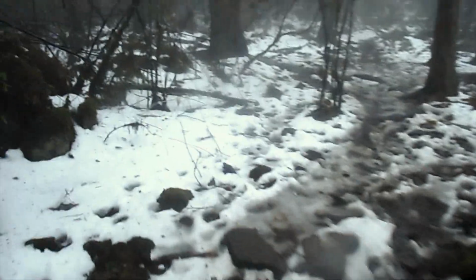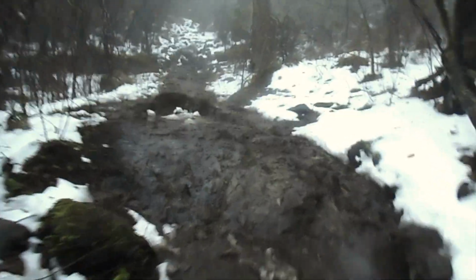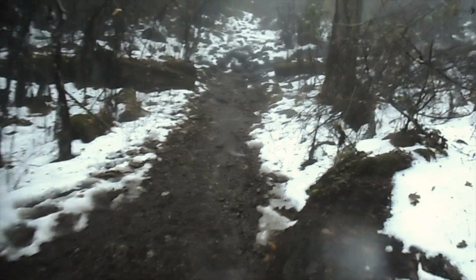Yep, as I predicted, this side of the mountain is snowier than the warmer east side, I should say, of Vancouver Island, as I approach the saddle.